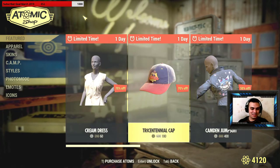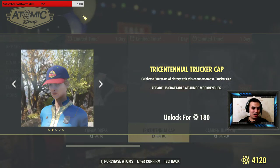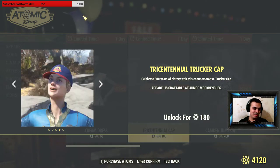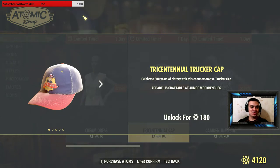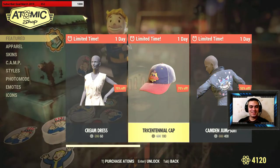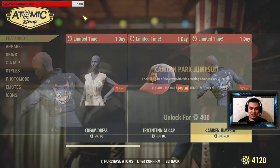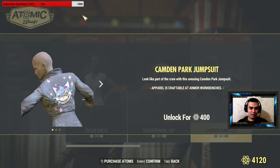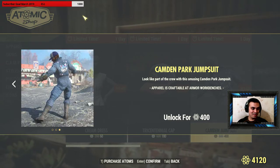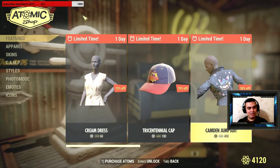I don't need it. So the cap is cool. For memory, I would actually buy it, just for memory of the start of Fallout 76 and all the good times and all the hard times it went through, because I'm planning to stick with this game for a very long time. All right, then we got the Camden Park suit. Okay. Well, I'm not getting it. 400 atoms for that? No, thank you.